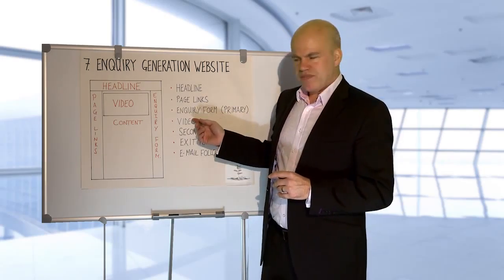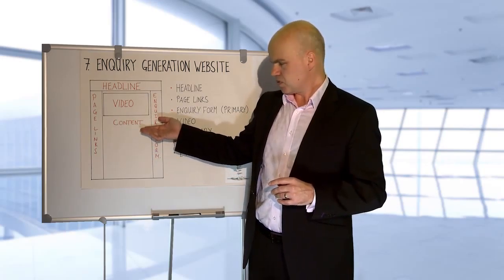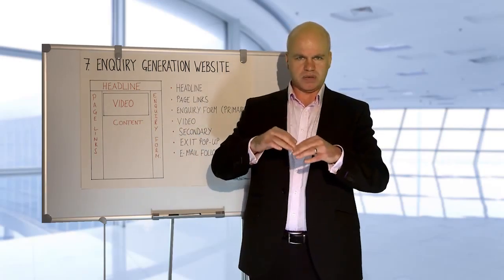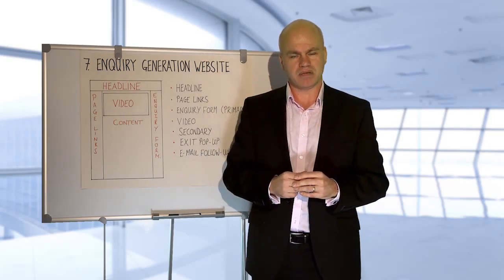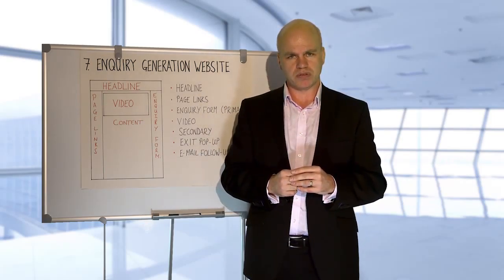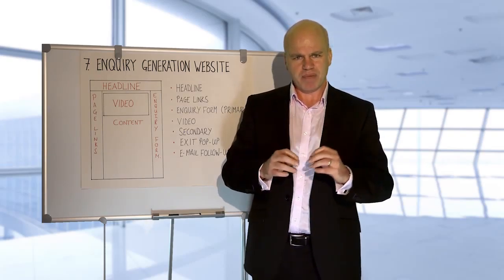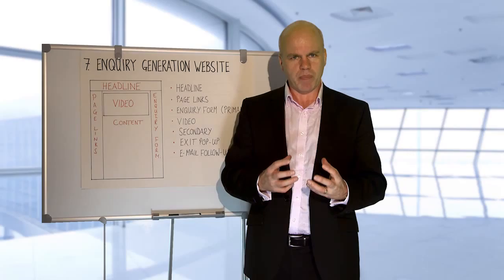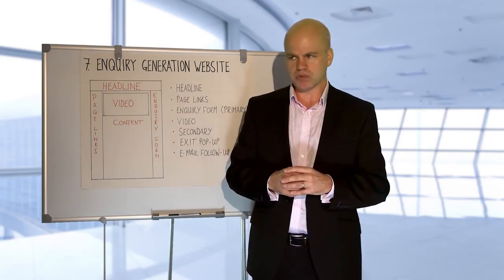Number 3 is the inquiry form. The inquiry form should always go on the right-hand side above what we call the fold. So when the page loads, it's above halfway so people can actually see the inquiry form as soon as the page loads. Again, put it on the right-hand side. Very, very important. Add the telephone number to the top of the form as well, because obviously you want people to phone as well as to complete the online forms.